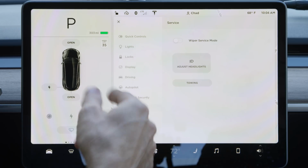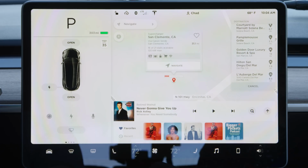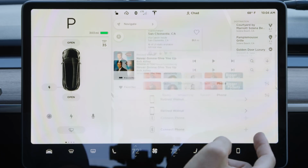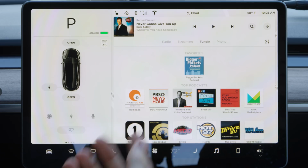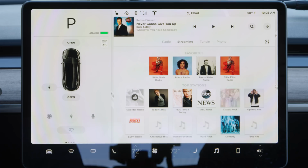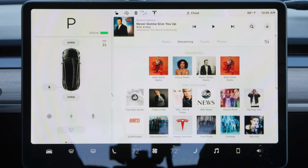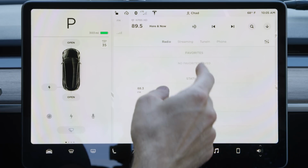Parking brake stuff, and then your service things if you need to do any of that. But yeah, it's really good. The audio stuff is good. It's got TuneIn, I think, for the built-in radio and podcast stuff. Your streaming services will typically pull in what you have, or it has some of its own built in. You can listen to the radio if you want, which is wonderful.